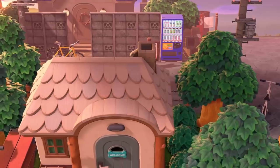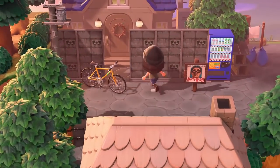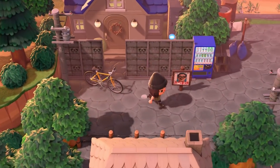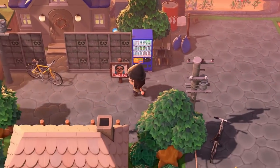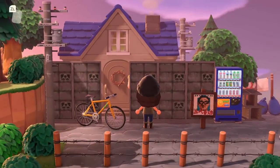Here is the house. Oh, and there she is. She's back there too. Oh wait, I can't get in. I don't think I can. That's okay. The house might be unfinished, which is totally fine. Unless, can I sneak in that way? Can I sneak in? No, I don't think so. I think that's intentional. The house looks beautiful though. Look at that exterior.